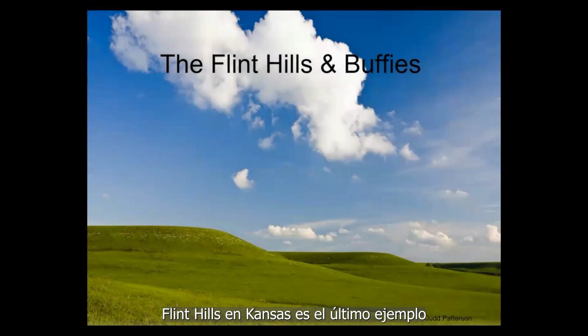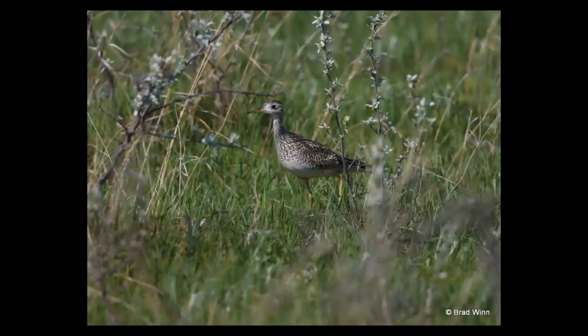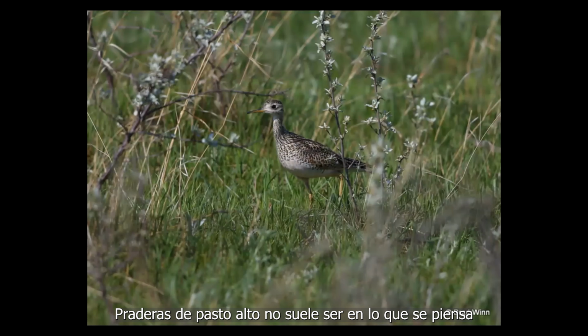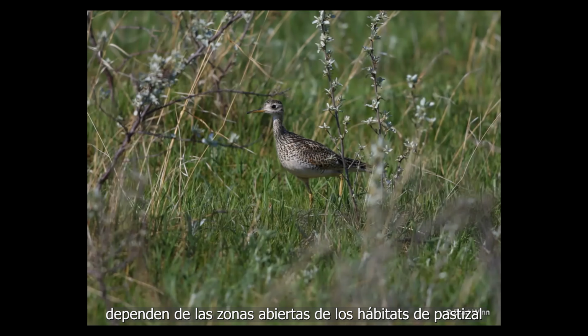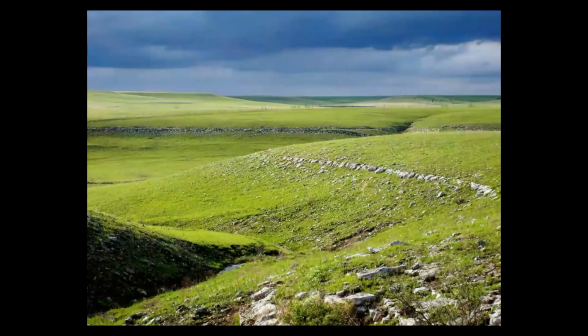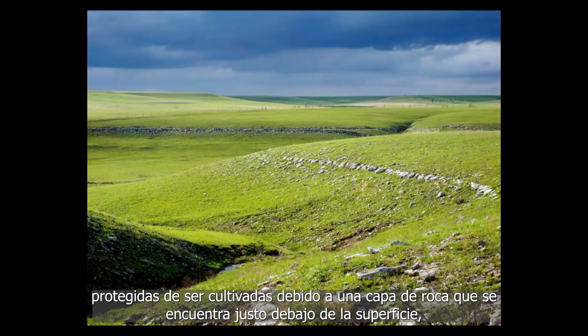The Flint Hills of Kansas is the last expression of tall grass prairie. Tall grass prairie is not usually thought about when you are talking about shorebirds. Yet, there's a small group of shorebirds that rely on wide open grassland habitats for the majority of their life cycle.